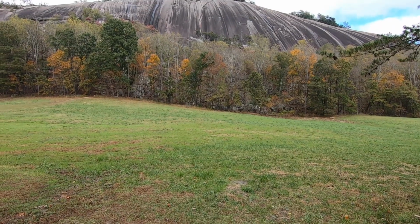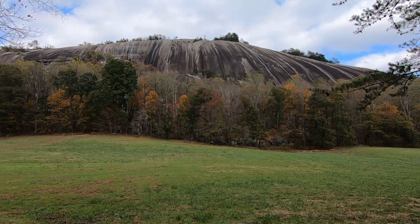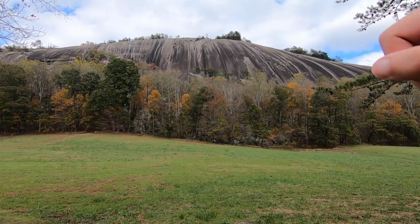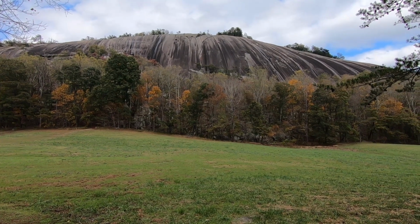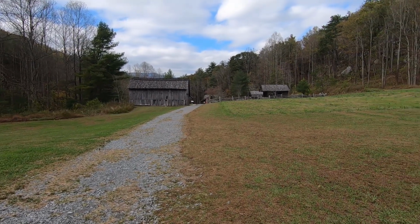Stone Mountain is an intimidating face. Rising right out of the field, there's a fellow climbing it. He's right about there. Don't look down. At the base of Stone Mountain sits the Hutchison Homestead.